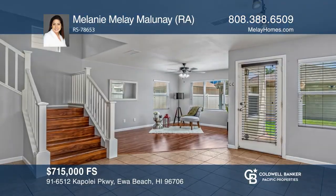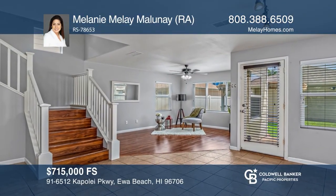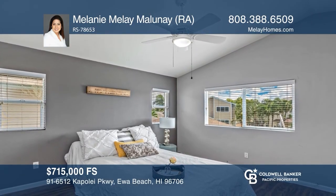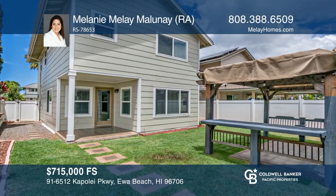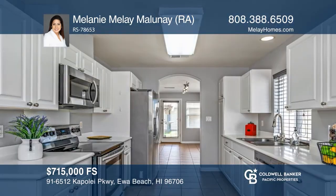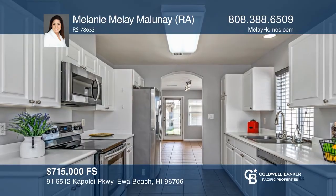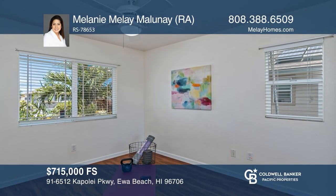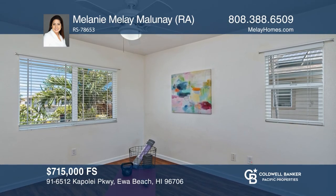Welcome to this beautiful single-family home in Ocean Point. Located near schools, shopping centers, and the new Queens Family Health Center, this well-maintained property features 32 leased PV panels. The backyard offers a bonus pergola. Enjoy stainless steel kitchen appliances and laminated or tile flooring throughout. Don't miss your chance. Plan a tour with Melanie Millay Molinay today.